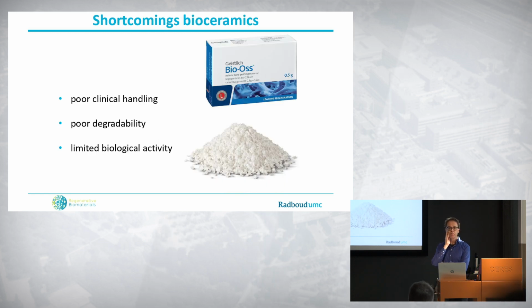But we're still dealing with quite some disadvantages, which include the clinical handling. The materials are very brittle, which complicates their handling. The degradability is very poor. Hydroxyapatite hardly degrades, and the biological activity is very limited. It's not bone itself, it's just a material. So these are our challenges, basically.